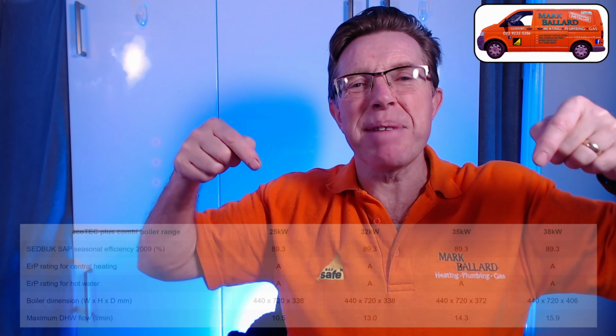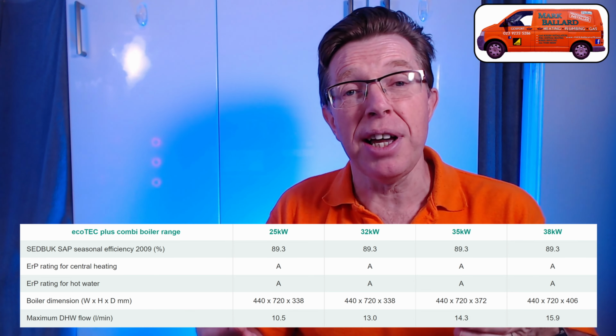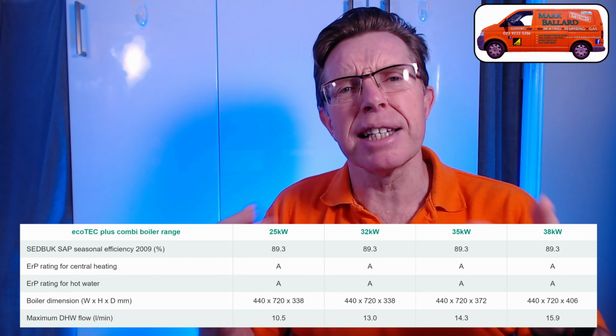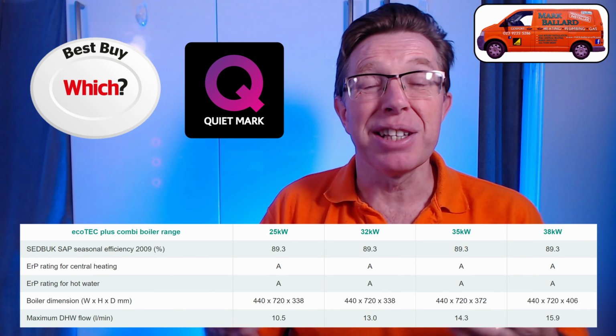Now, I've taken this little bit of data from the Vaillant website, and of course you can go and visit their site, and you can see that the Vaillant boiler is an A-rated boiler and it has a SAP rating of 89.3, which means it's just a very efficient boiler. You can also see it's got a Quiet award, and it's also won Best Boiler for several years.